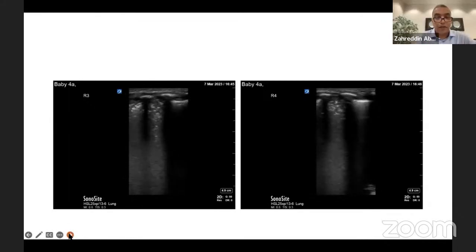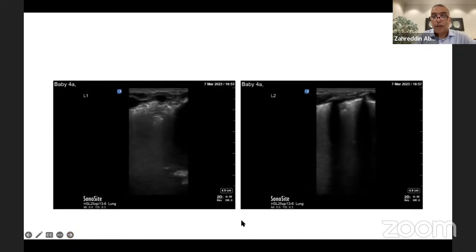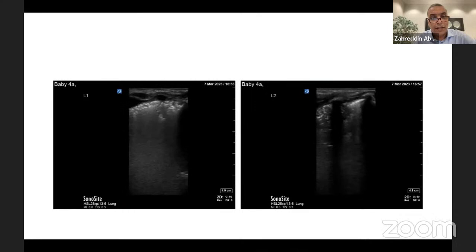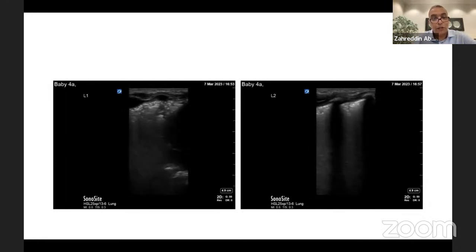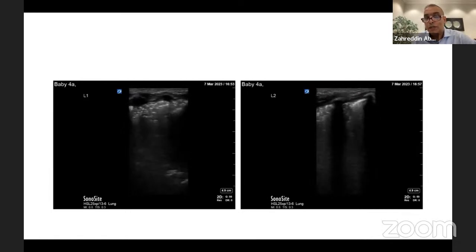I'm just going to move to the left lung to see the pattern being widespread. In the L1 images, again, the pleura is not clearly defined, and I think that is probably disturbed by the consolidation underneath it, and a B profile with the heart beating also interfering with the images. If I exclude the heart beating, it is pretty much a replication of R1. And on L2, the pleura is probably better defined, still a bit broken at certain points with the subpleural consolidation, and then the B profile and the air bronchogram, so a similar pattern.